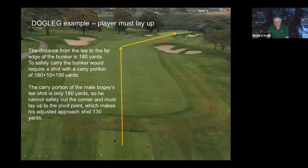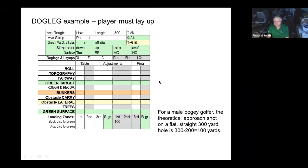So what he would do instead is use a less than full shot. He'd probably hit a 3-wood or something like that, because the defined bogey golfer hits 3-woods 170. He would hit a 170-yard shot to here, leaving him with an adjusted approach shot of 130. So going back to the chart, if it were a straight flat hole that was 300 yards long, his approach shot would be 300 minus 200, or 100 yards.